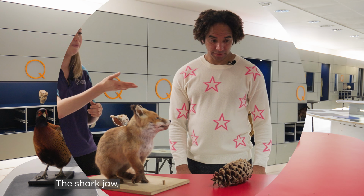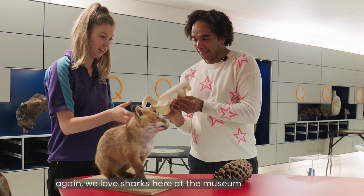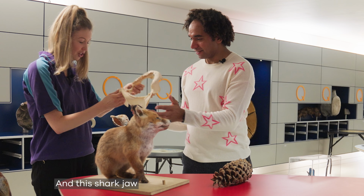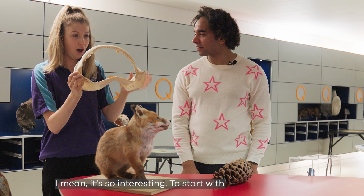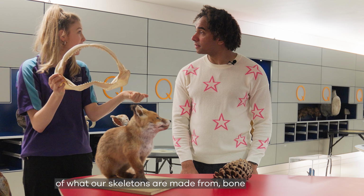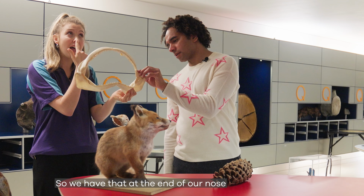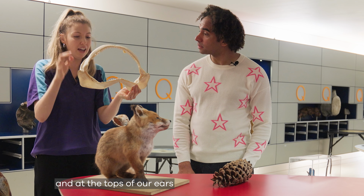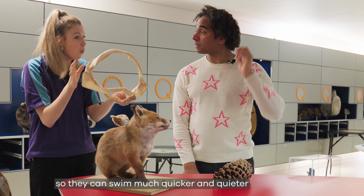Yeah. The shark jaw, again, we love sharks here at the museum. And this shark jaw, I mean, it's so interesting. To start with, shark skeletons aren't made of what our skeletons are made from, bone. They're actually made of something called cartilage. Okay. So we have that at the end of our nose and at the tops of our ears. It's much more flexible, so they can swim much quicker and quieter.